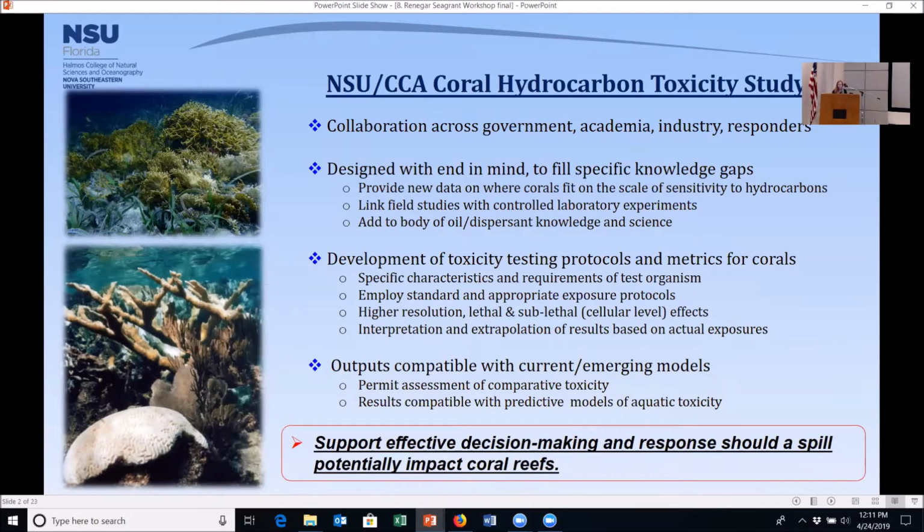So the complex nature and solubility of oil and petroleum hydrocarbons really presents some challenges for toxicity testing, and working with corals in any capacity can be difficult as they can be quite tricky to keep in culture. So as researchers, it was really our job to design exposures which considered both the characteristics and the requirements of corals and use protocols and metrics that were specifically designed for scleractinian corals, which considered both acute and subacute effects at different levels of resolution. All the while working to ensure that the data that we produced was compatible with current and emerging fate and effects models that are used and applied to oil spill response.